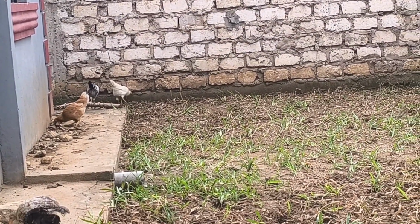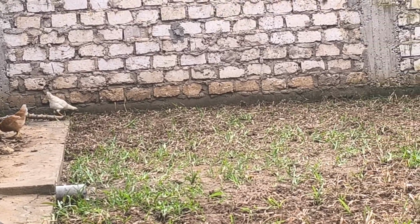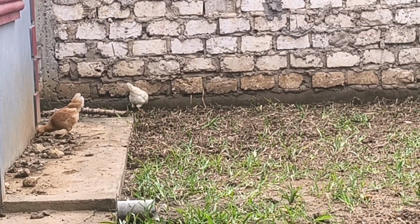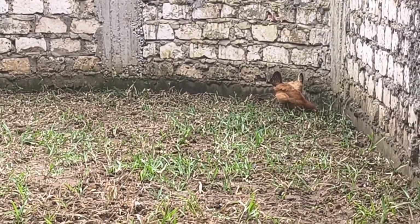Always look at your space when you're going for breeds. If you want to buy chicken, like now, if you're going for the improved kienyeji, most of them cannot really climb high places, so they are very heavy, they are very slow. But if you look at your chicken coop and you think it can accommodate all types of birds, then you're free to go for any of them.